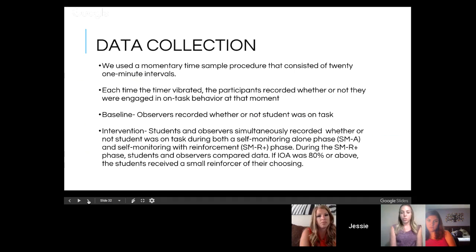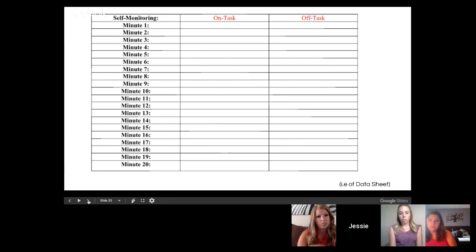For the data collection, we used a sample procedure that consisted of 21-minute intervals. When the timer vibrated, the participant noted whether or not they were engaged in on-task behavior at that very moment. So when the timer vibrated, you were either on task or off task, and that's what you wrote on your data sheet. We did take baseline before we got started with the intervention, and once it was stable, we started the intervention, and that was when students and observers simultaneously recorded whether or not we were on task during the self-monitoring alone phase and the self-monitoring with reinforcement phase. During self-monitoring with reinforcement, students and observers compared their data, and the accuracy had to be 80% or above in order for us to receive our tangible reinforcement. And once again, this is an example of our data collection sheet.